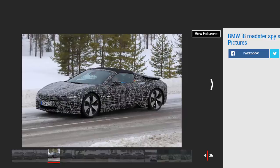The i8 Roadster should continue to use carbon fiber reinforced plastic construction though, and the same 357 bhp plug-in hybrid powertrain using a 1.5-liter three-cylinder engine in tandem with an electric motor is a given.